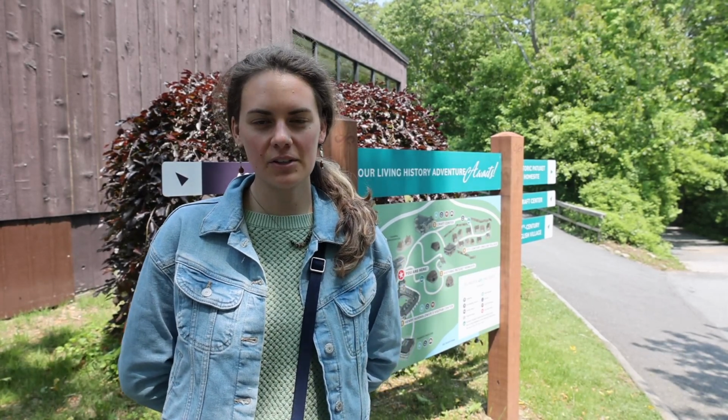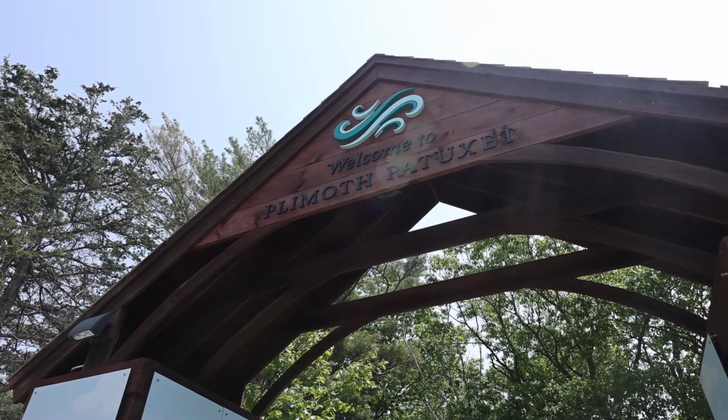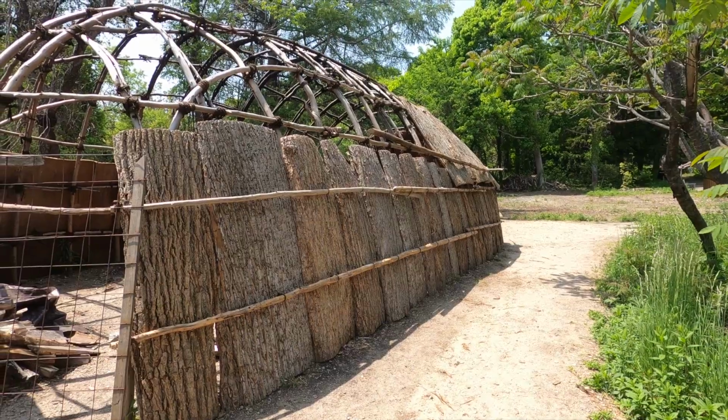We've made it to Plymouth Patuxet Museums, where the second English settlement in North America and the first English settlement in New England was established at Plymouth Colony, and the Patuxet Village, which is an indigenous village here in the area. We're going to be exploring the historic site today that has many different areas that explore this history.